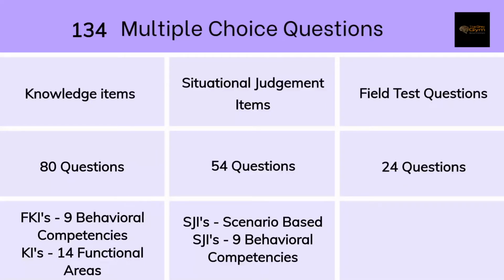Now, field test questions are not counted as part of your final score. The knowledge items and situational judgment items are included in your final score. The field test questions are exactly what their name implies, a testing question. There are 24 of them mixed into the exam, and again, they are not scored. You will not be able to tell if a question is a field test question or not. This allows SHRM to gather data on whether or not these questions should be included in future exams. From your perspective though, you don't need to focus on what are field test questions and what are not. You need to approach each and every one of the 134 questions like it is a scored question.